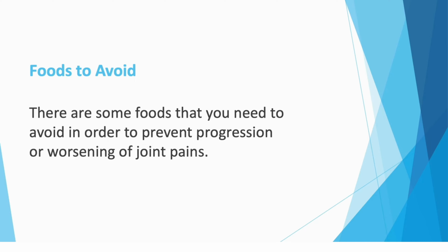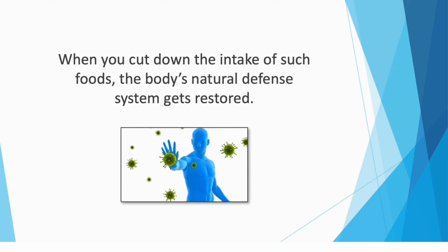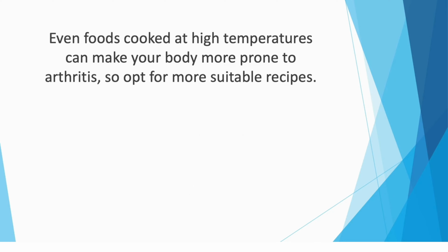This food makes the body's defenses poor and causes inflammation. When you cut down the intake of such foods, the body's natural defense system gets restored. Instead of eating frozen foods, cook at home and try to go for greens and fruits. Even foods cooked at high temperatures can make your body more prone to arthritis, so opt for more suitable recipes.